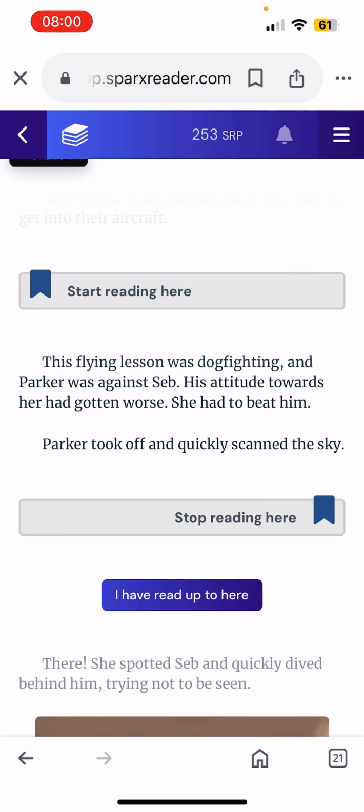This flying lesson was dogfighting, and Parker was against Seb. His attitude towards her had gotten worse. She had beat him. Parker took off and quietly scanned the sky.